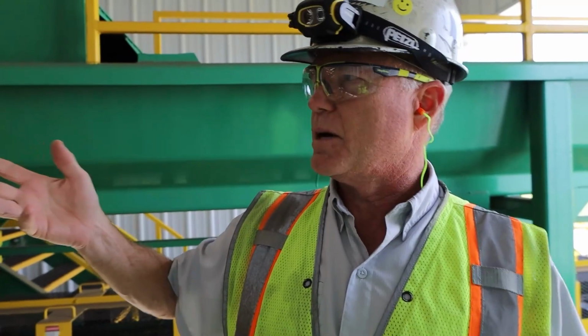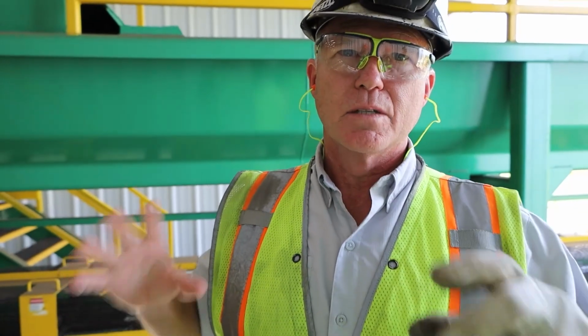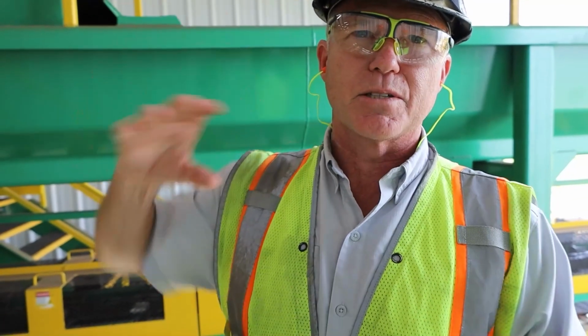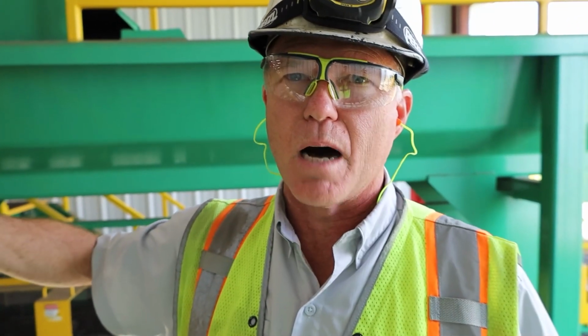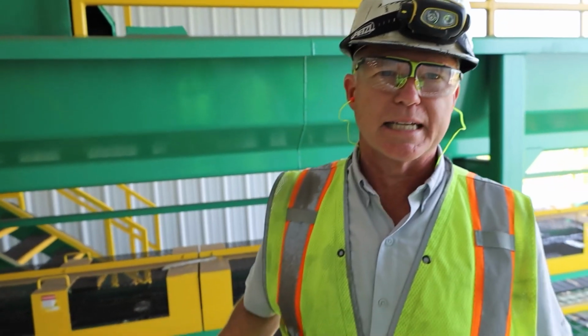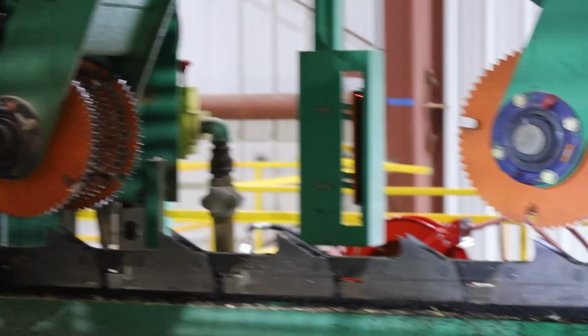And then typically there'll be 9 computers, multi-core processors, figuring out what we can make out of the log. So we go through millions of iterations and rotate the log around, decide how to cut it up, and what we're going to do with the final product inside the sawmill. And that determines how we're going to buck a log to length, to make 8, 10, 12, up to 20-foot blocks to go into the sawmill.